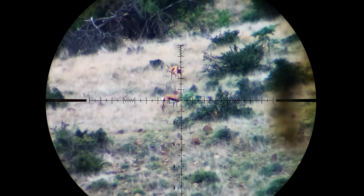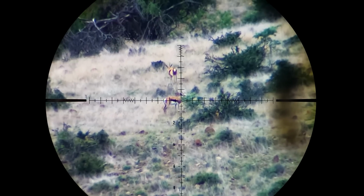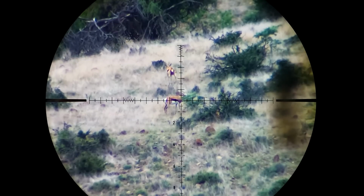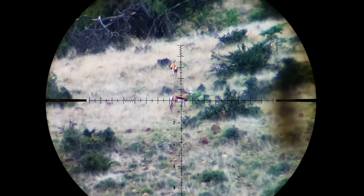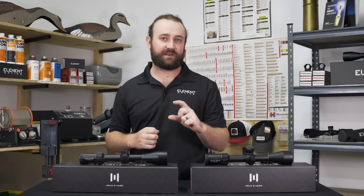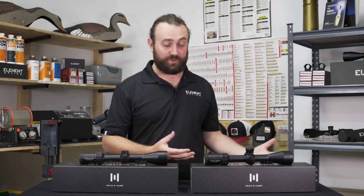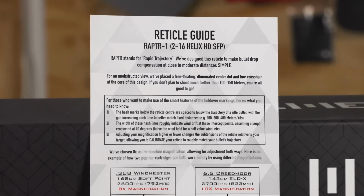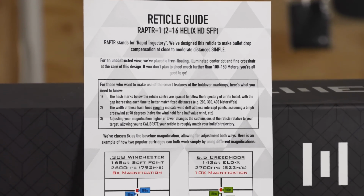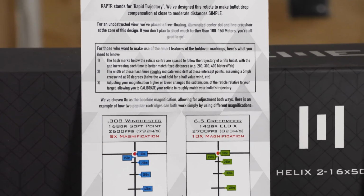and you've even got a mil or MOA scale with each line coinciding with one click on the turrets, which makes it very easy to not only zero the scope precisely, but also if you want to measure, let's say, the antler or horn size of an animal downrange, you can use this fine mil or MOA scale to do that. It's just one of those features that we threw in there that takes this reticle to another level. All the information that you need for these reticles can be found in the reticle guide included with each scope, and of course in the manual itself.